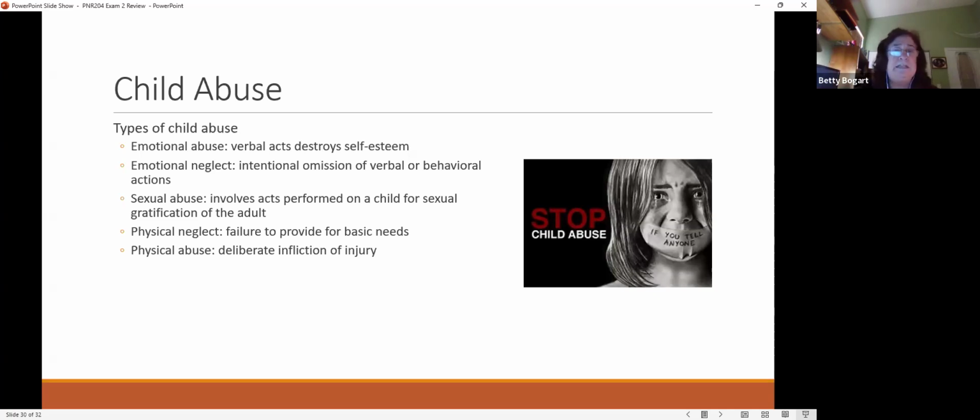Sexual abuse is acts performed on a child for sexual gratification for the adult. And it's done in all different ways. I could go on and on. I've seen a few of them in my life.